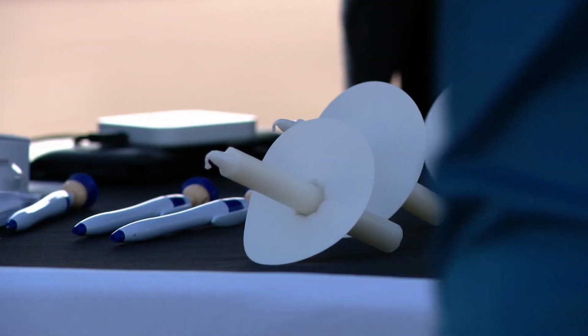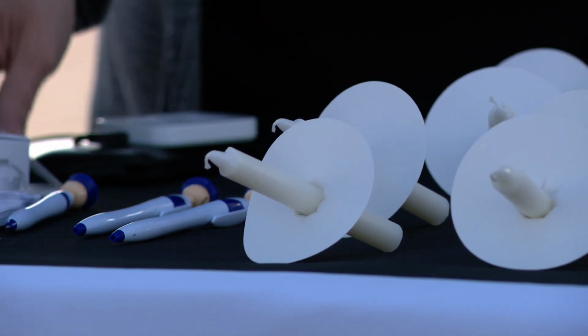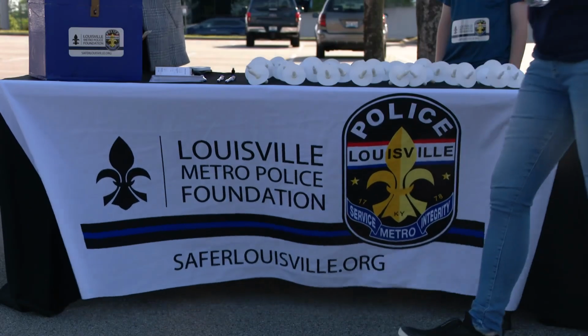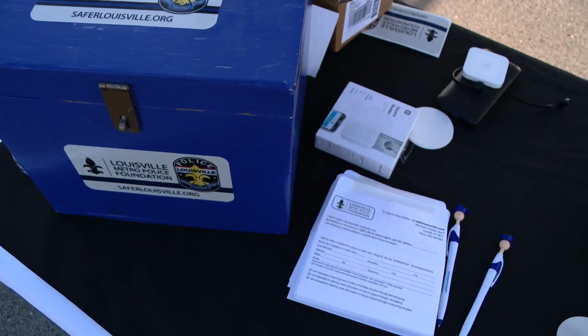The Police Foundation shares his mother Jackie's reaction with us, saying she was even shocked at Wilt's progress, adding she's grateful for the community support. Basically, it seems like he is showing major improvement. In Louisville, Connor Steffen, WHAS 11 on your side. Wilt's family says he is not out of the woods yet. If you'd like to help their family, you can make donations through the Louisville Metro Police Foundation's Facebook page.